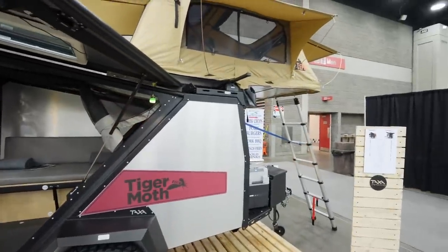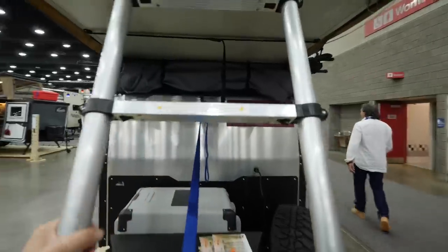Place to sleep up top. I like the rooftop tent idea. This is just like my ladder.